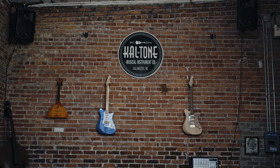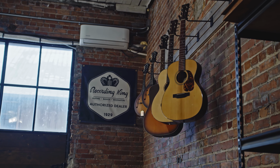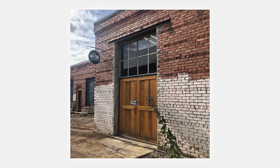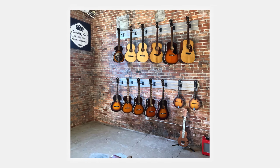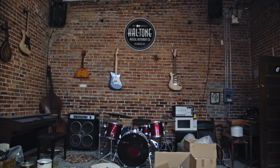A year ago at this time, this was our retail space. That was the front door of Kal-Tone, and you would pop in and we had strings and all of our retail products over here. And then we would also, probably about once a month, have a live music performance over here.